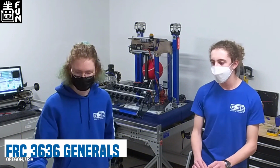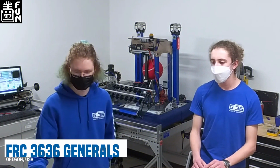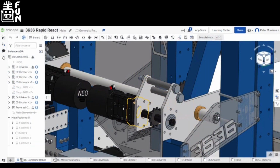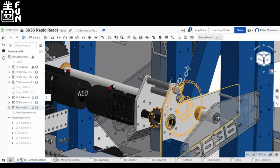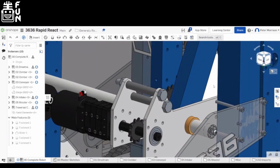And so these pivots, most of the design process here was just how to make these pivots as strong as possible. So it's powered by 2 Neos, each of which is on a 125-to-1 MAXPlanetary, which is the biggest ratio you can get. And then additionally, it's got this 3-to-1 chain reduction for a total of 375-to-1.